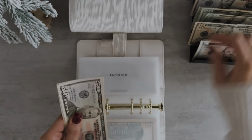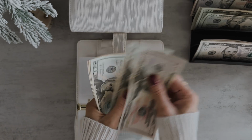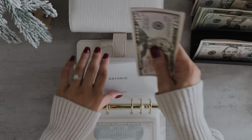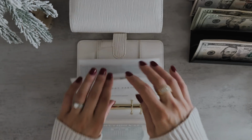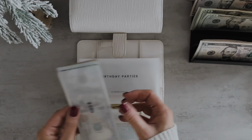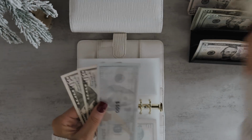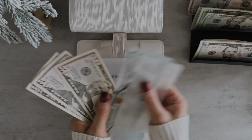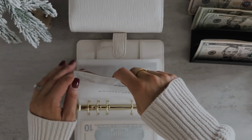Antonio always gets his envelope stuffed, so he has 50, 70, 90, 100, 10, 20, and 30. Thinking about giving him cash for Christmas, which I feel is kind of boring, but 15-year-olds are hard to buy for. Birthday parties is getting a 50. So now we have 500, 600, 657, $750 in birthday parties.